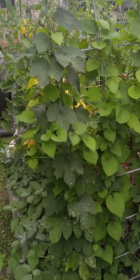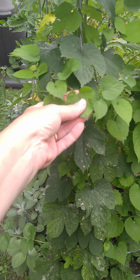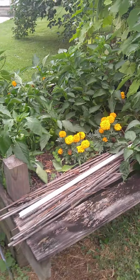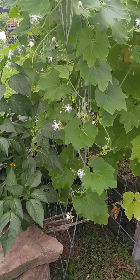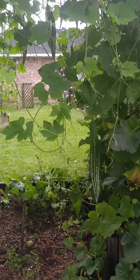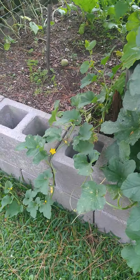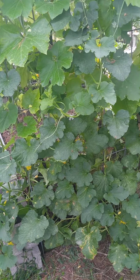I also grow Cascade hops. It's doing really well, taking off this year. The leaves feel interesting. Anyway, the back of the gardens, I think that's a pumpkin that volunteered. I don't know. Sweet potato, pepper garden, more gourds, more snake gourds. This is the snake gourd garden. Also, I don't know what this is. This is probably a stray pumpkin seed that sprouted in this garden, and I thought it was a gourd. So I just let it grow. We'll see what it is.